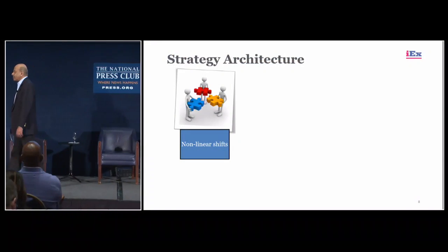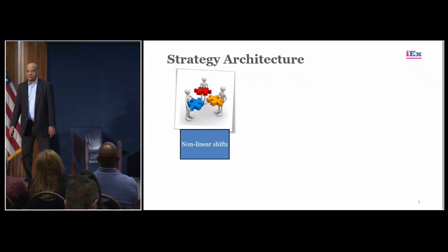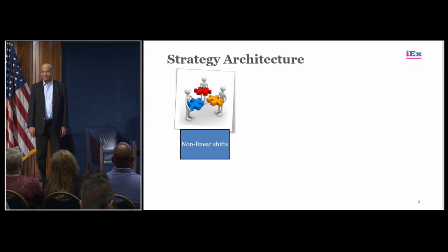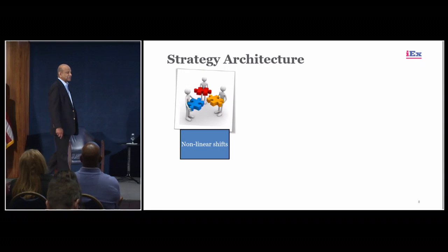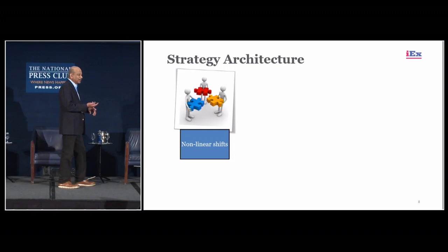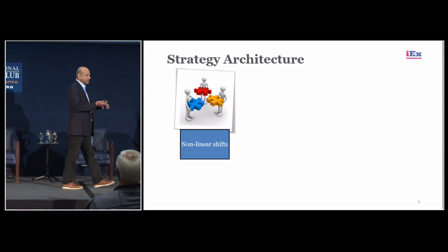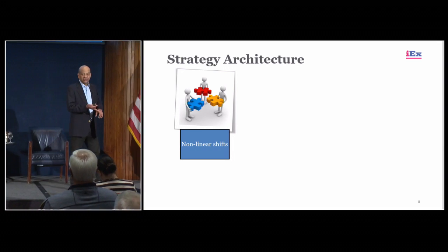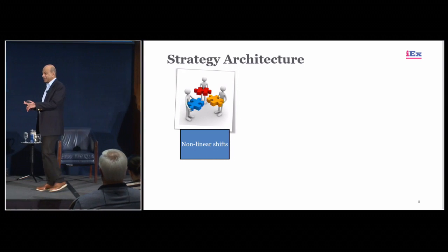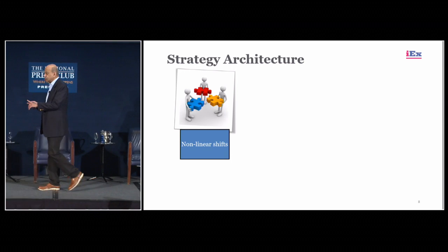Bullet number one is nonlinear shifts. Imagine the future of the healthcare industry. Imagine the year 2030. What would be the technologies you're going to be dealing with in the year 2030? What would be the regulatory regime in the year 2030? Who will be your customer in the year 2030? Who will be your competitor in 2030?